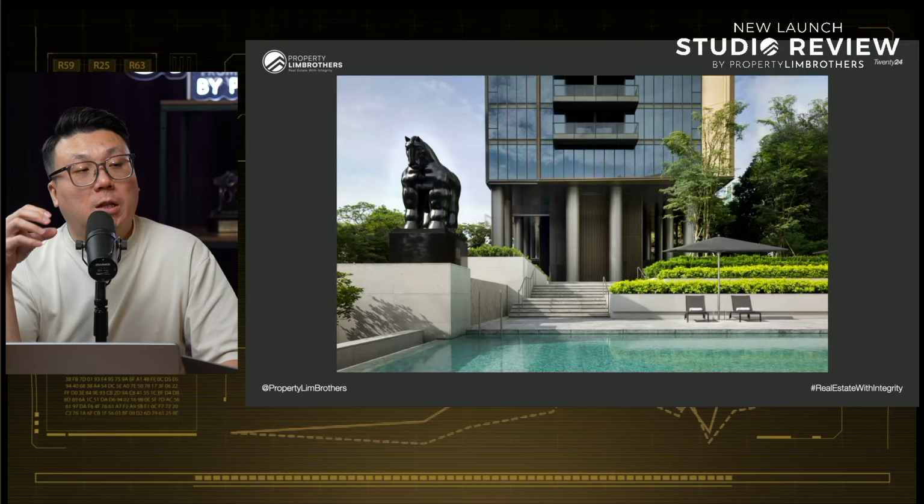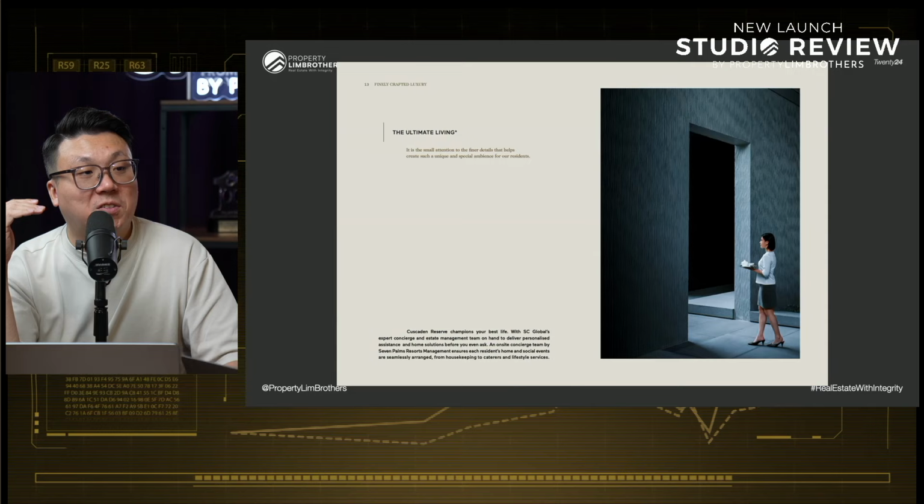But of course, living in the Orchard area, you need some form of concierge service. I think that's very common nowadays. Even in the Newton area, Pullman Residences offers a concierge service as well. This project also comes with it, as mentioned right over here: a certain level of concierge plus an estate management team on standby to serve the residents of Cuscaden Reserve.